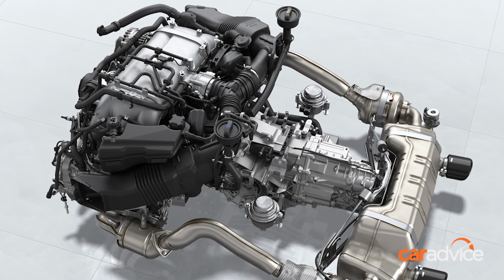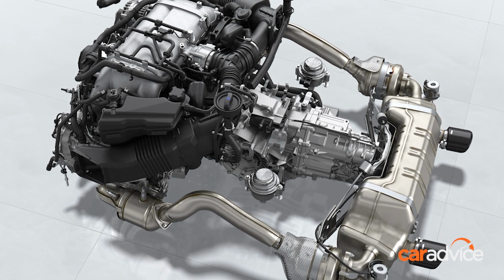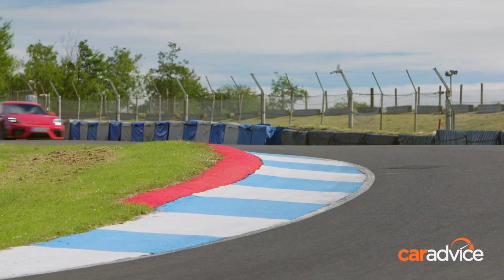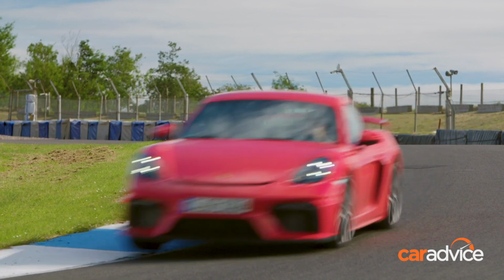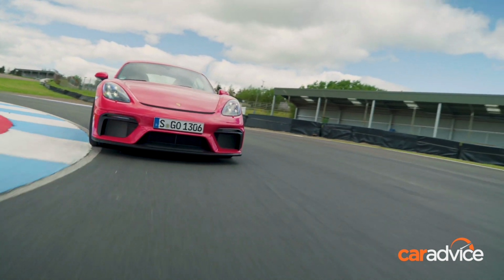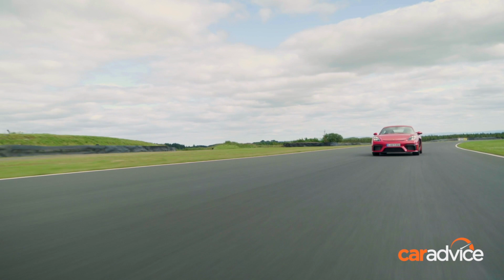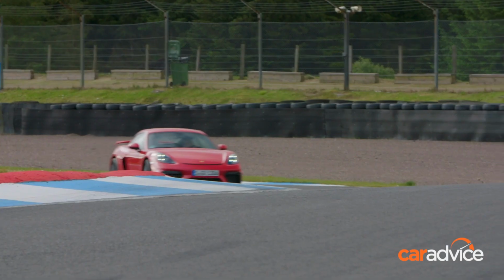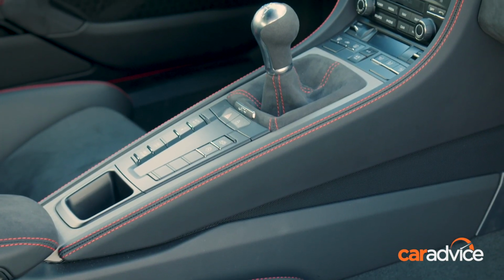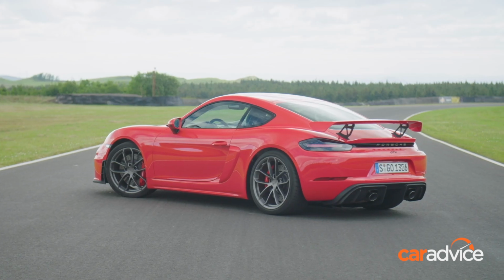The 4-litre naturally aspirated flat-six engine is a masterpiece, generating 309 kilowatts at 7,600 RPM and 420 newton metres between 5,000 and 6,800 RPM, with an 8,000 RPM red line and a top speed of 304 kilometres an hour. 0 to 100 comes up in 4.4 seconds, 0 to 200 kilometres an hour takes just 13.8 seconds. There's a 6-speed manual only, and the official combined fuel figure is 10.9 litres per 100 kilometres.